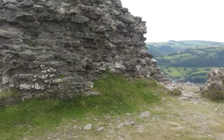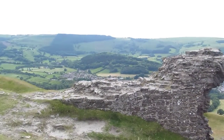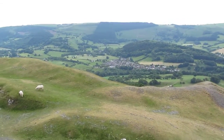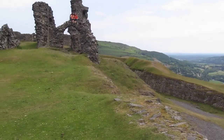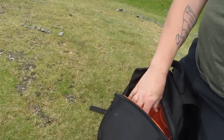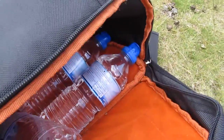Here we are, top of the castle. Here I am, empty bottle, always take it with you. Always make sure you have plenty of things for your hill walks. We nearly blew the bag over then.